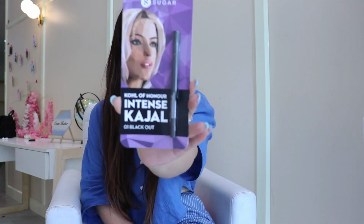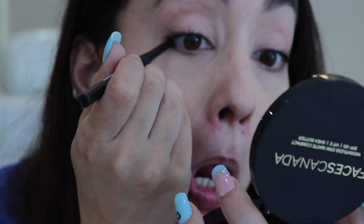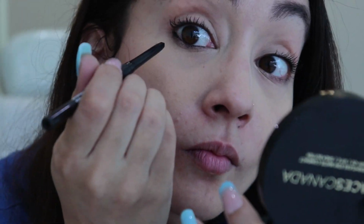Okay, next product I am excited to try, the Sugar Intense Kohl Blackout. So this is the product and I'm gonna open it. Finally after 100 years I am here. Let's try it on my eyes. I didn't need to rub it or reapply it. This is just one coat and I'm damn happy about it. It is definitely intense black. Oh my god. And it's really matte. I love it for some reason, because there are so many types of black.